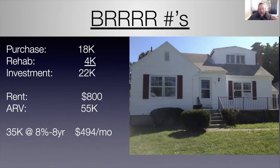And so with it being a $35,000 loan, when we refinanced it, I got back my $22,000 that I invested, plus I got an additional $13,000 from that cash out refinance, to use on future deals. And then cash flow was about $175 a month. And with it being an 8-year amortization, the loan was being paid down quickly. Now, that was a real simple BRRRR. Use that $35,000 we got for future purchases.